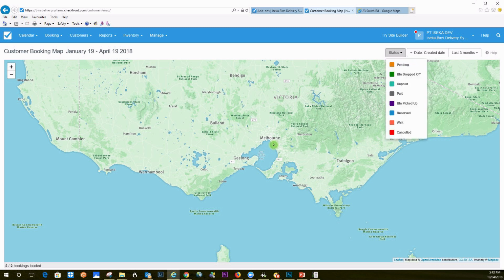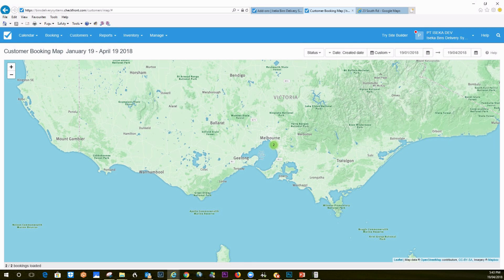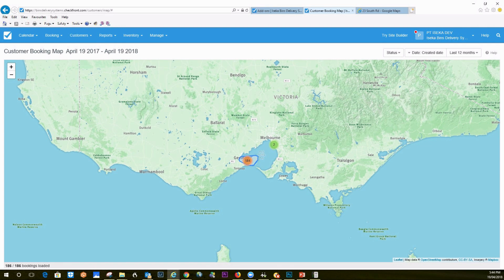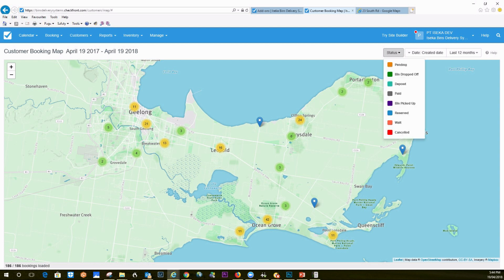Now most of our dummy data, let's just change that to the last 12 months. You can see here's the bunch of data, and here's mainly where they are in the Ballerine area. So we can click that, and then you'll see it will quickly expand out as to where the bins have been. Now, as you can see, the status here is just status. So that means it's going to show on this map every booking.